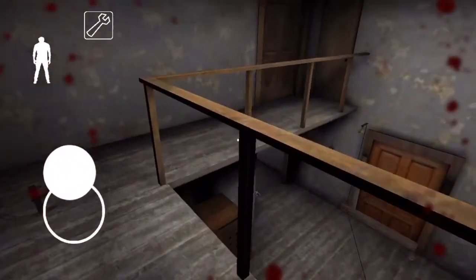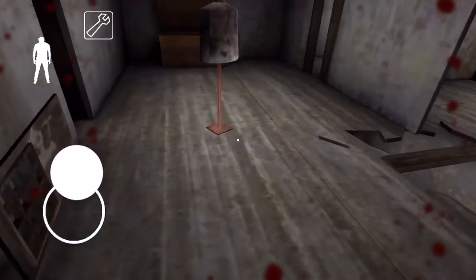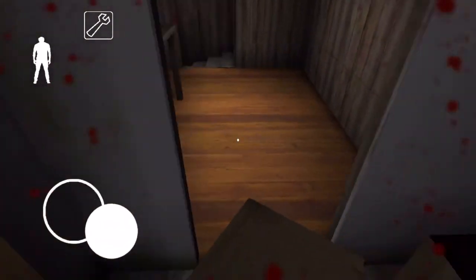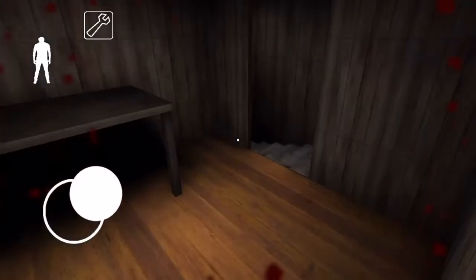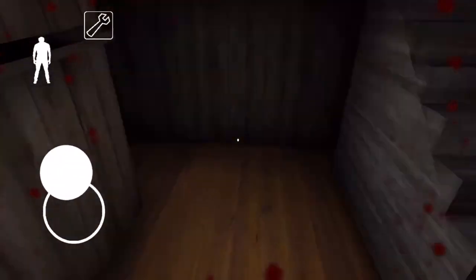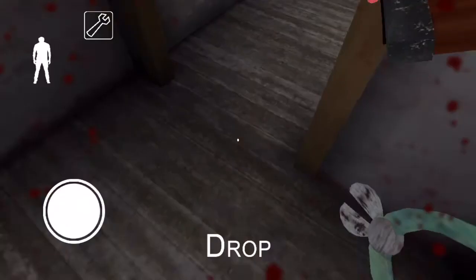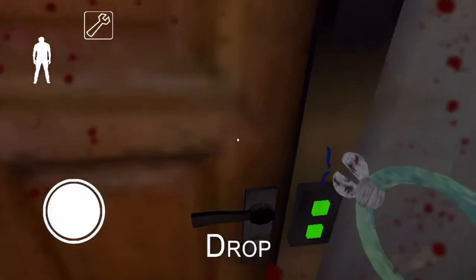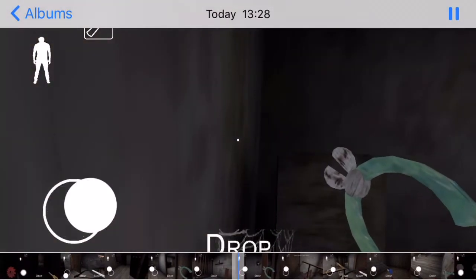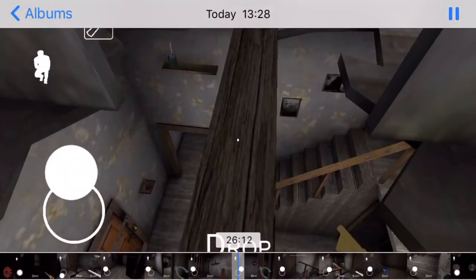I then proceeded to look all around the house, but I could not find it. I was super confused at where I had put it. I then decided to use the wire cutters to cut the last wire on the door. I then decided to look back at the footage and I saw that I had actually gotten the key in the attic. And I had gone across the plank in the attic. And then is where I died.